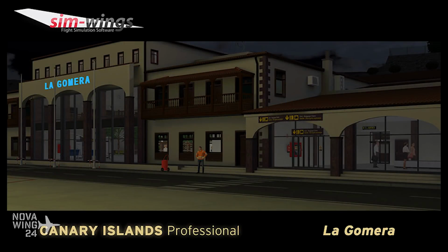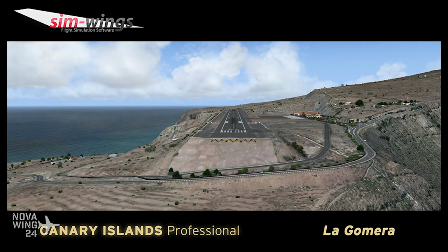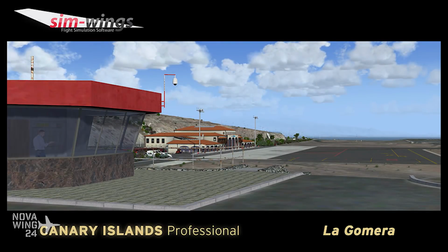Now, this rendition includes high-resolution ground textures based on aerial imagery, including 25 to 50 centimeter per pixel, to 25 centimeter per pixel resolution for the airport, and 50 centimeter per pixel for the rest of the island, which has also been modeled in custom 5-meter terrain mesh resolution as well.